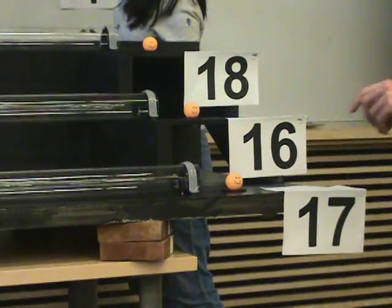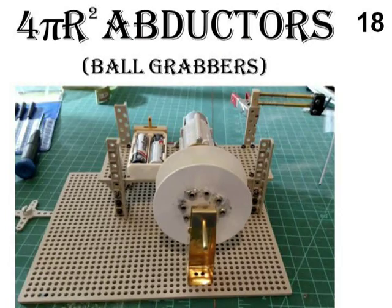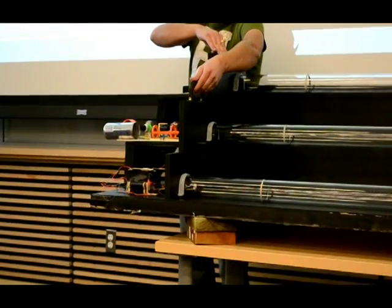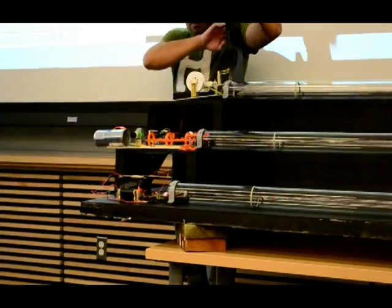Go ahead and place your devices. On your marks, get set, go.